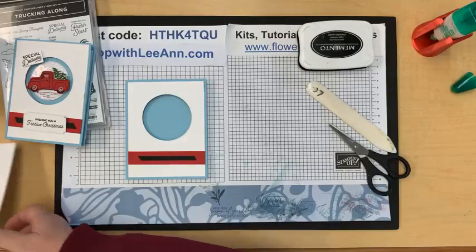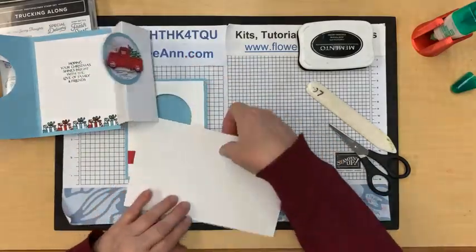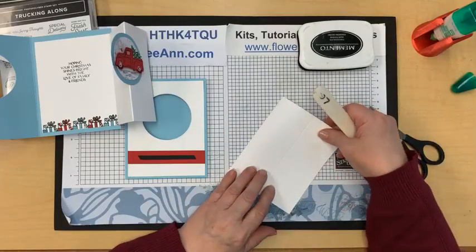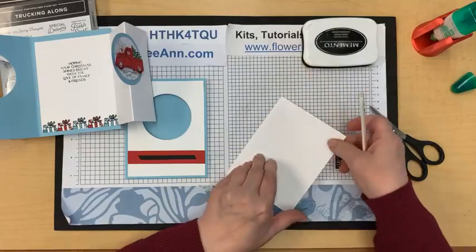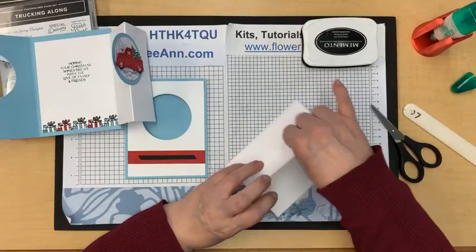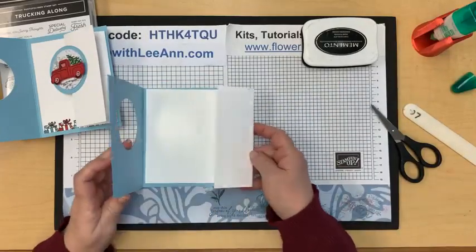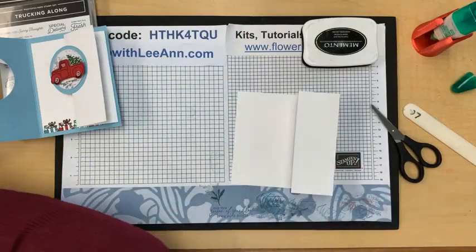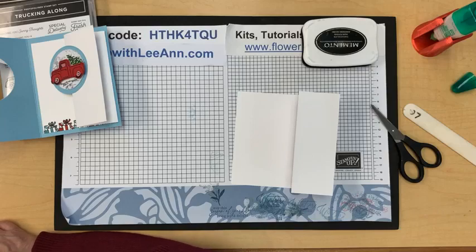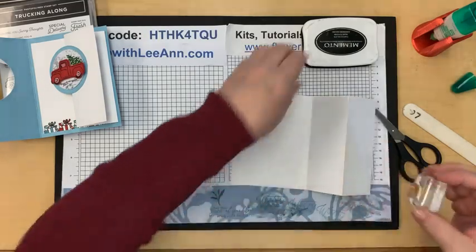All right, so for this layer, this inside kind of has a double fold. So just making sure my edges are even, and then this one's going to fold back. Okay, now that's going to go inside the card like this. Before I do that, I'm probably not going to finish this card all the way because there's a lot of coloring and whatnot, but we'll give you the gist.